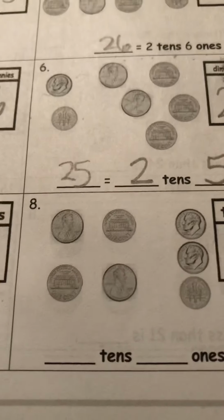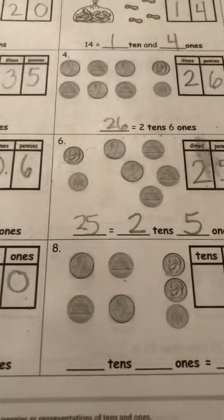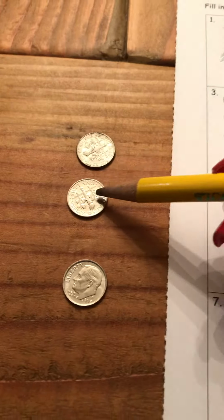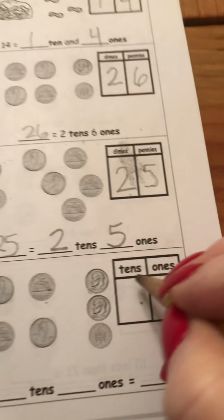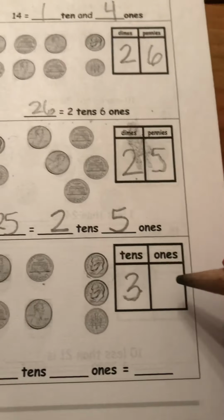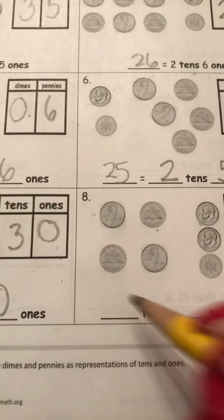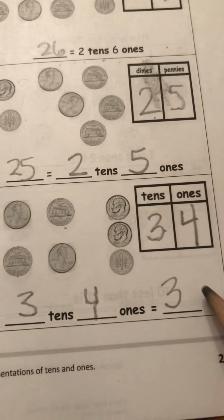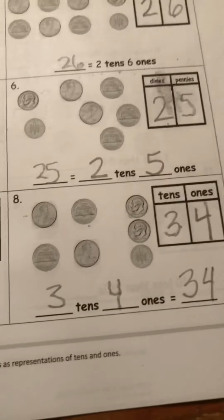Okay, let's look again. This time they put the dimes on this side and the pennies over here. And how many pennies are there? Good. So first we're going to count the 10s. So we count 1, 2, 3 10s. And how many 1s? 1, 2, 3, 4. So I put 4 1s. The number is 34. So 3 10s and 4 1s equals 34.